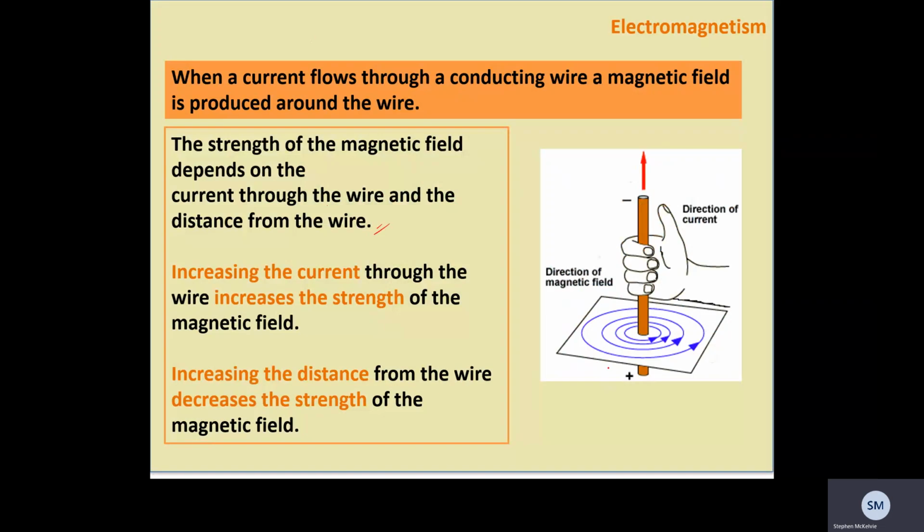So if we've got lots and lots of current moving in this wire, and for the sake of this, we say it goes from positive to negative, lots and lots of current going through that, it will be a stronger magnetic field. Also, the closer you are to the wire, the stronger the magnetic field. We can see that because the lines are close together near the wire and far apart further away.